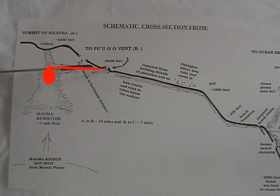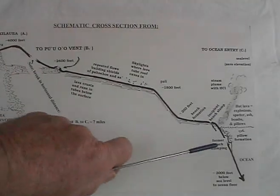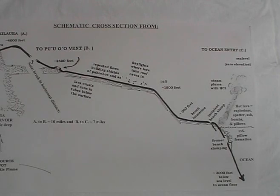Notice the break in horizontal scale here. We wanted to show more detail over to the right. So this distance, as we're saying, from A here to B is in fact about 10 miles, and from B here on down to the ocean entry is about 7 miles. But back to Pu'u'o'o, the lava is leaking out. Sometimes there's a cinder cone, sometimes there's a small lava lake. It overflows, has been doing this for 20 years, and flow after flow after flow, as the schematic art is trying to show, has gone down.